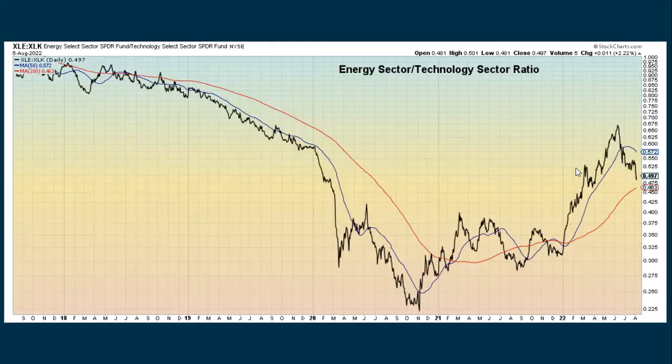Energy, the place to be, at least up until a while ago, against the sector. There we go. The tech sector, okay. Energy has been in an uptrend, but showing some recent weakness as oil prices come down.